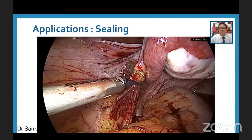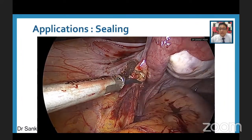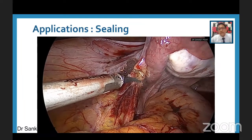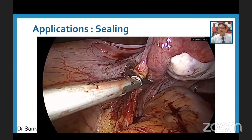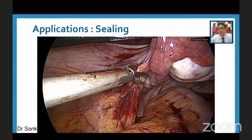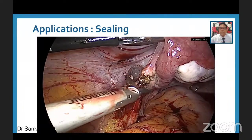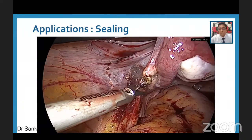Then we come to the application which is sealing. So sealing, of course, is one of the important applications, and in sealing, as we will see shortly, there is also another application which is called advanced hemostasis. And in this sealing, what is happening is we are using the device on the minimum mode. On the minimum mode and with the tissue held entirely in the grasping jaws, you can see that the coagulum formation does happen between the tissue which is held between the two jaws.